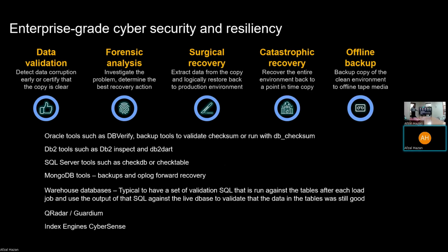Here's some of the integrations that we have right now out of the gate: the Oracle, the DB2, SQL, MongoDB, these down here, the QRadar and Guardium. These are going to give you your active ransomware preventive measures. The QRadar is one of IBM's security software products. It's one of the leaders in the Magic Quadrant. It's up here, I believe we're like one or two with QRadar. It will give you active threat prevention.